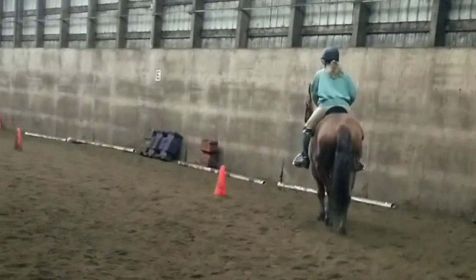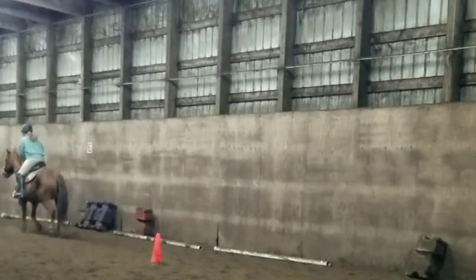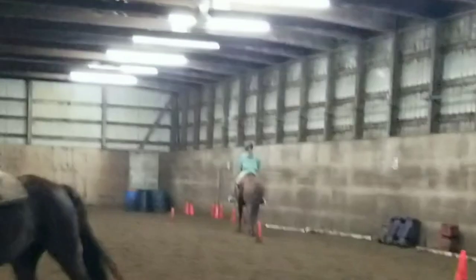So now I'm getting him into a cute little trot that he has. He's a very tiny trot, so it's a little bit harder to post because you don't have as much of that momentum you do when you're riding speedy horses or more bouncy horses, which I do like because it's a little bit more comfortable on him, but a little bit more work at the same time.